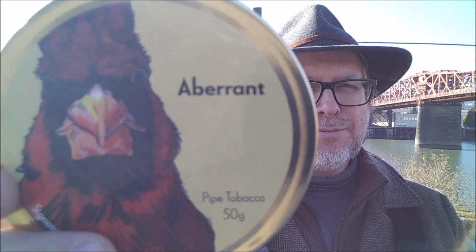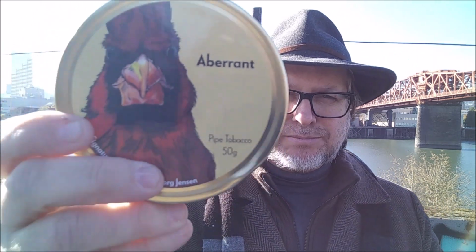But I don't like to play favorites. I like to throw the tobaccos out there and just tell you what they're like, and you can make up your own minds. But I better get going. Don't have a lot of time. Just wanted to let you guys know about this new tobacco, Aberrant by Sutliff, Barren joint ventures with Per Jensen. Crumble cake with dark-fired Rustica and some Virginias, stove Virginias, different types of Virginias.